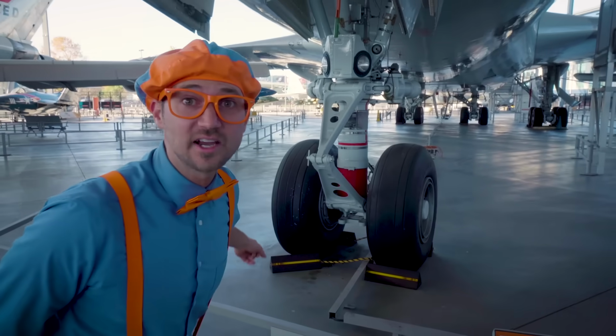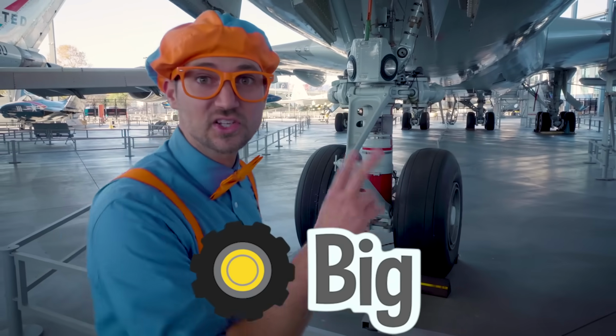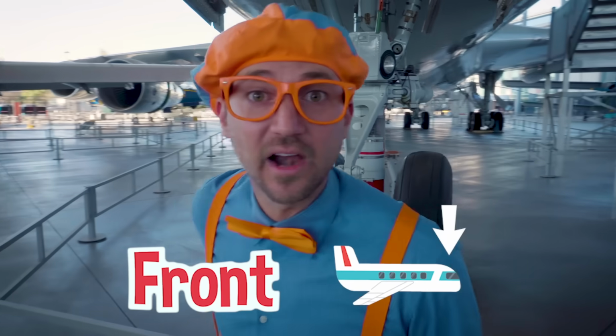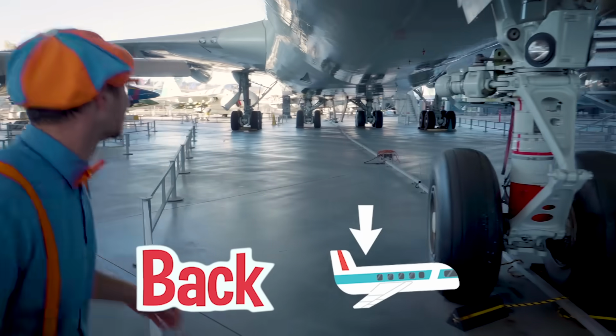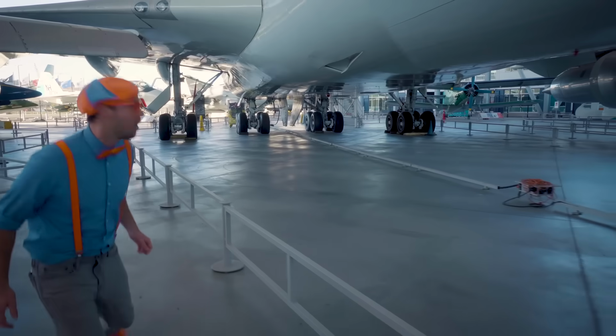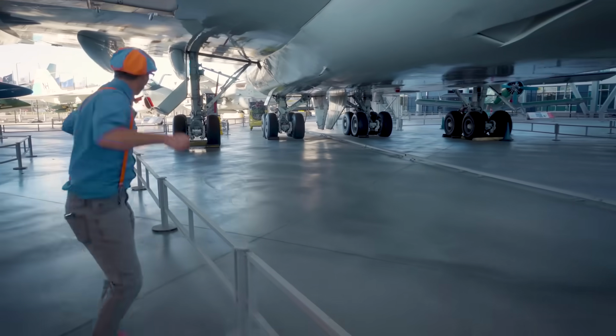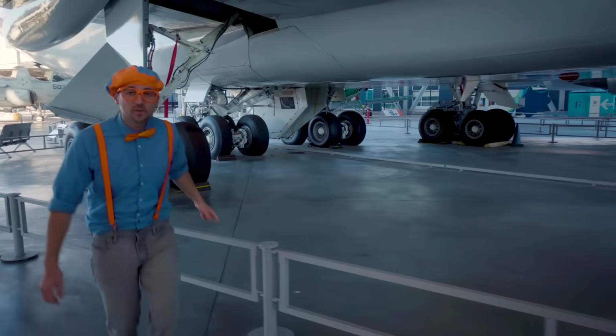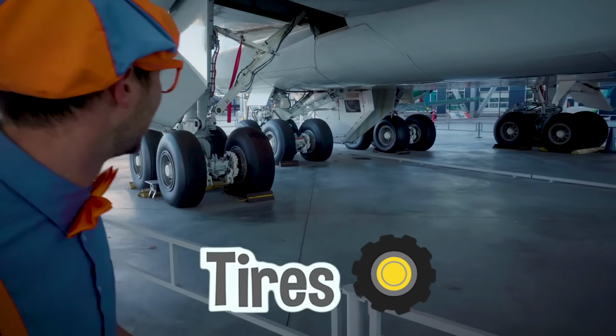Whoa! These tires are so big! And there's actually 2 tires right there. Yeah, we're at the front of the aircraft. So let's head to the back of the aircraft and see how many tires are back here. Whoa! Do you see them? Wow! There's so many more tires back here.